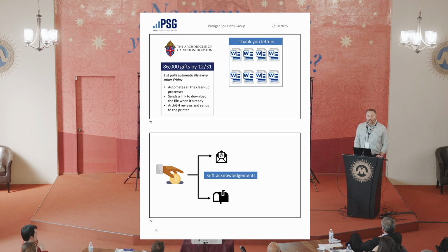Now they've automated to the point that as soon as a gift comes in, there's an email that goes out within 24 hours from a real person. And this is what Conde is doing. This is what David's doing. They led the way, and now most dioceses have followed. From a real person. When I make a gift to an organization, if I get an email back that's like a robot receipt, I'm like, okay, great, I get it. That's my tax receipt, that's cool.